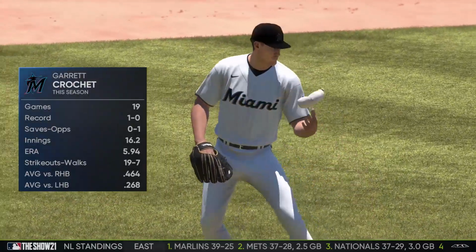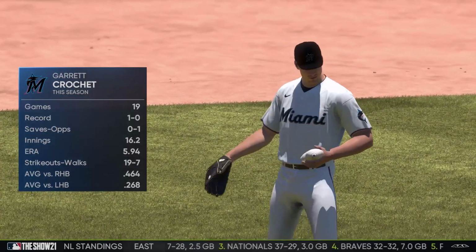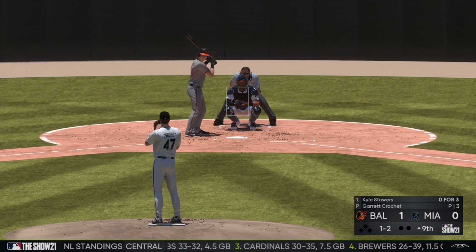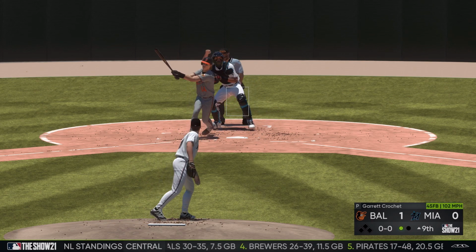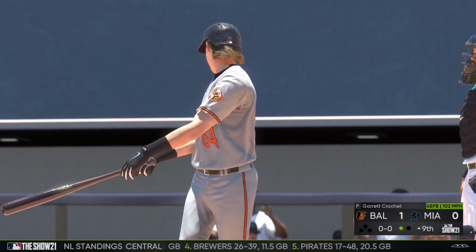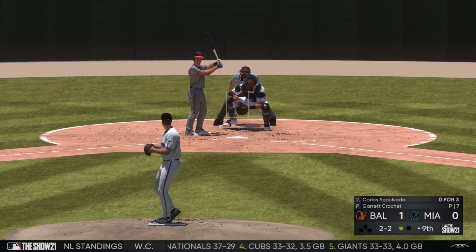Garrett Crochet is going to pitch the top half for the Miami Marlins. It'll be his 20th appearance of the season. He's near a 6 ERA. He's really struggled against righties. But here he'll face a lefty in Kyle Stowers, and he's going to go down. Stowers is going to get stowed back away over in the dugout with a 102-mile-an-hour fastball.